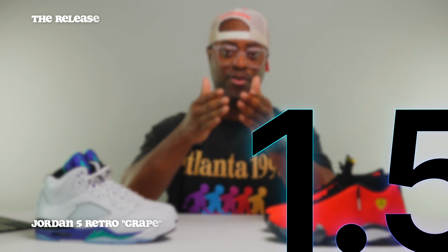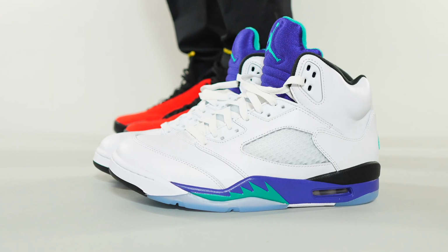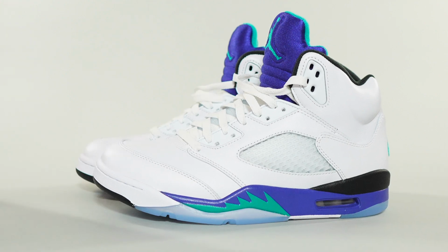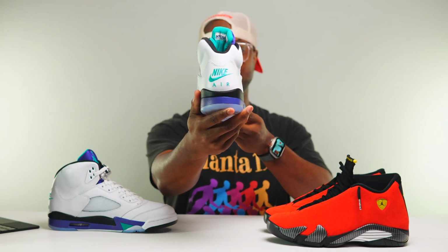Now, this model is an absolute grail to many people. The Jordan 5 Grape. Guys, this is the closest match that you'll get in a sneaker since 1990 in this particular model, with the Nike Air on the back.